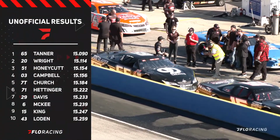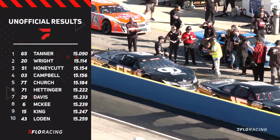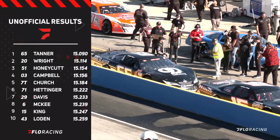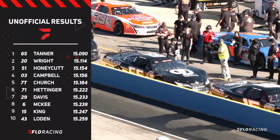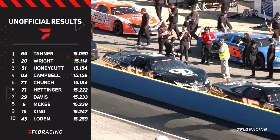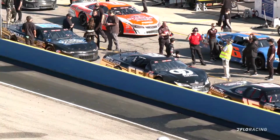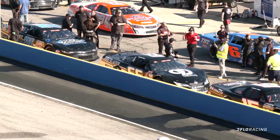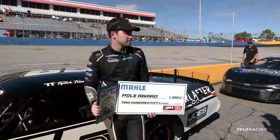Let's take a quick look at how the field fared in qualifying, with Tanner the pole sitter over that of Chris Wright, Caden Honeycutt, our most recent winner, third, Kyle Campbell with the new car to them, fourth, and Tyler Church, your top five. And again, Eric, you can look at that top five and separated by less than a hundredth of a second. That is close. As we look throughout the rest of the top 10, it is tight, but yet at the top of the charts, it was Tyler Tanner who was standing there. Let's throw it down to James Pike, who's going to catch up with him.